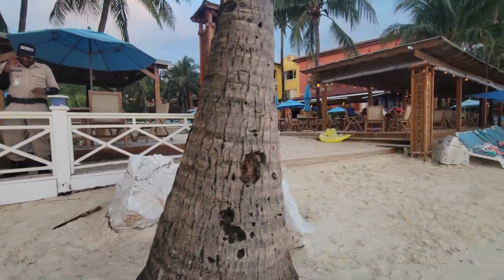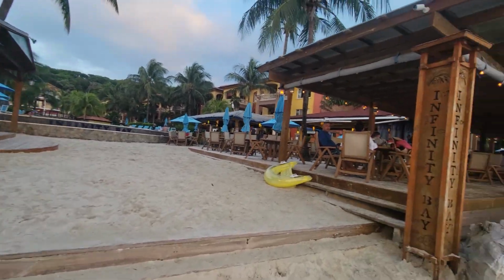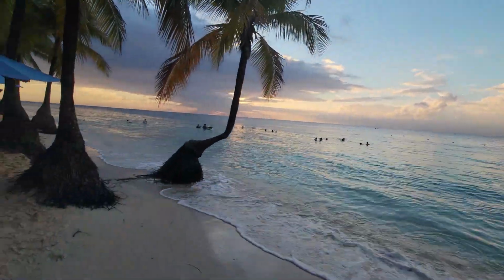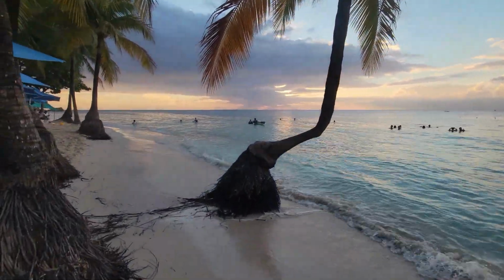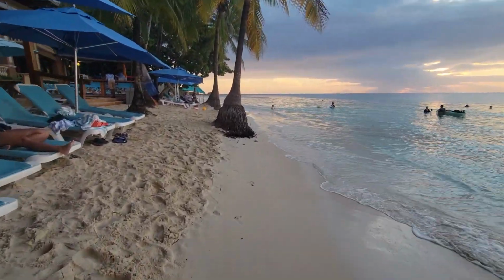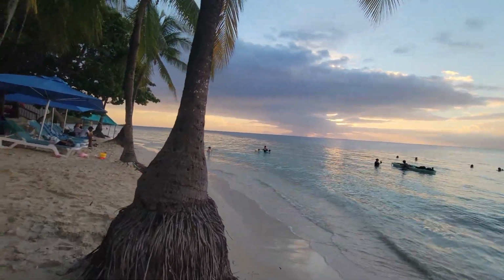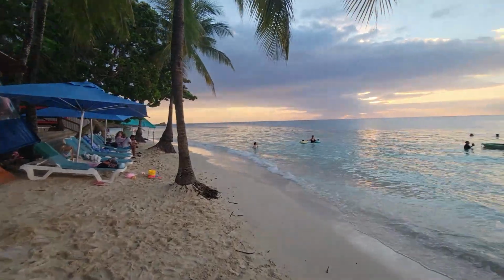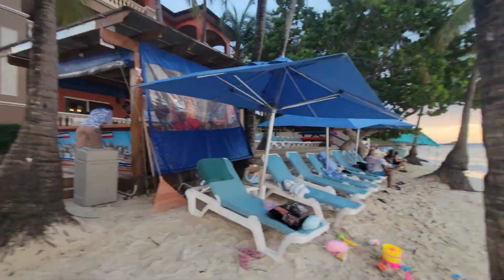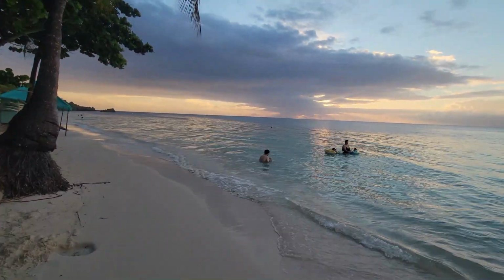Todo bien? Got some really friendly people here working in these resorts and working as security. So far I'm getting good vibes. I'm really enjoying the hospitality of the locals here. And it's a little cloudy where the sun is going down, but I think we're still going to have some pretty nice views as that happens. This seems to be the Infinity Bay Resort, right in front of the beach, waterfront property.